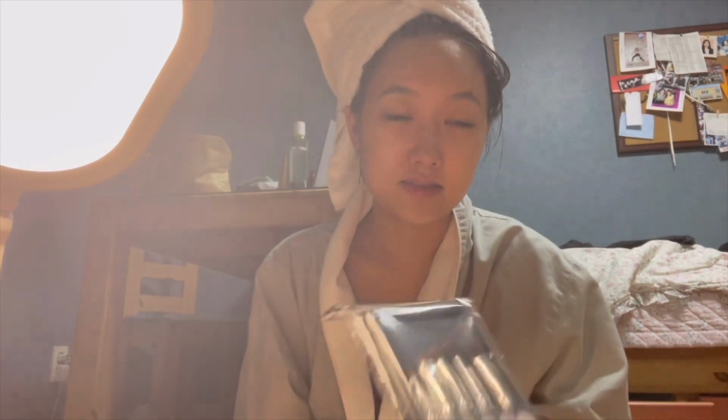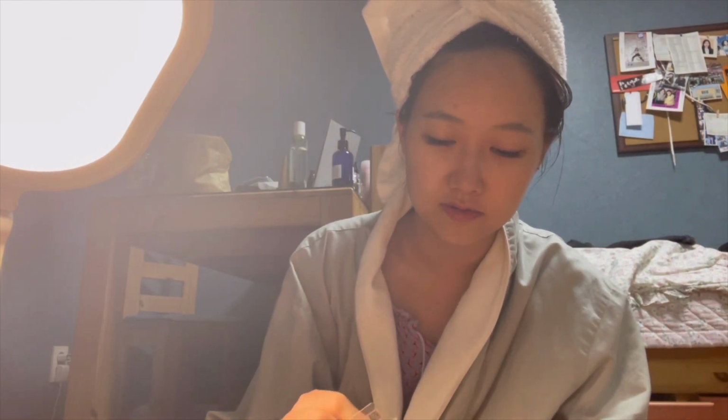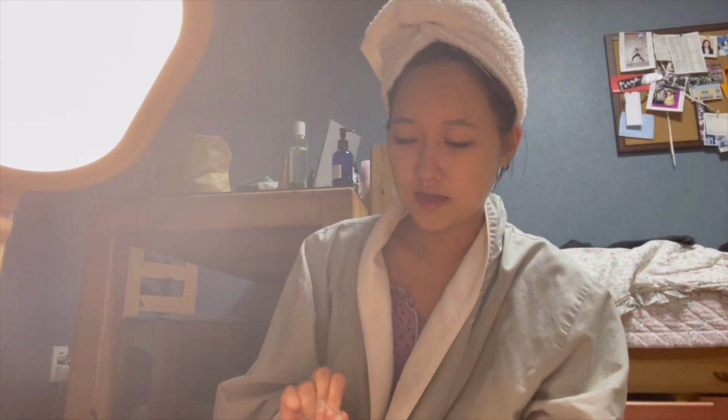I bought these brushes from Daiso today, makeup brushes. I always like to throw out the old ones. So yeah, that was my night routine.